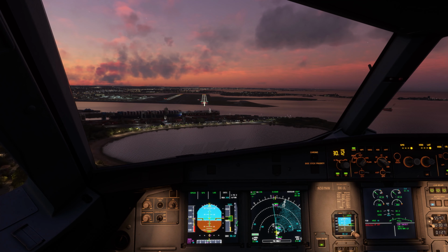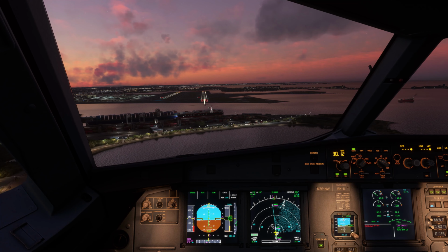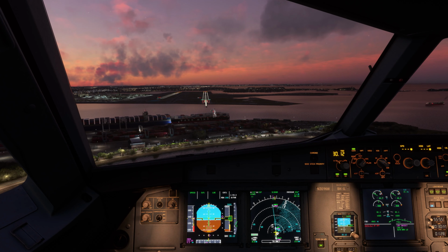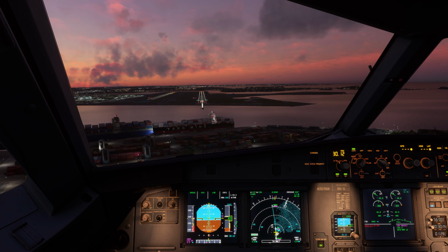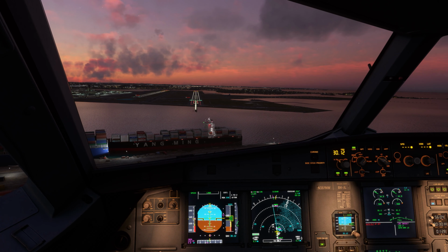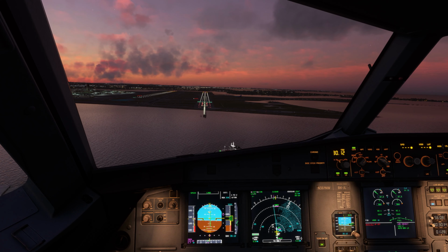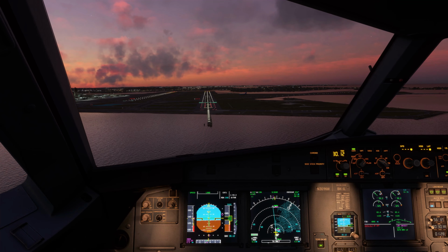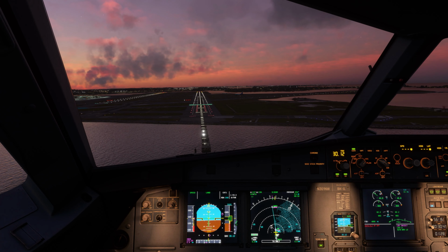617 heavy, turn left on 33 right, hold short, runway 4 left. Clear to land, 4 left. Delta 112 heavy, traffic on the 3.5 mile final, runway 4 right, clear for takeoff. Clear for takeoff, runway 4 right. Delta 4, 58, switch to hold short to Juliet.